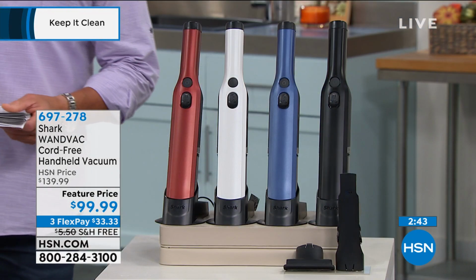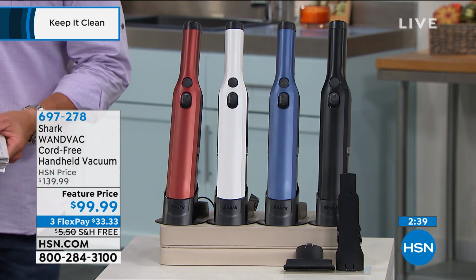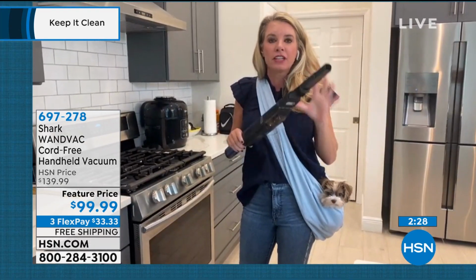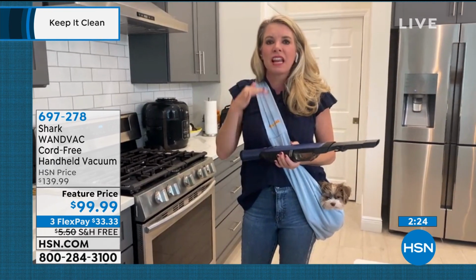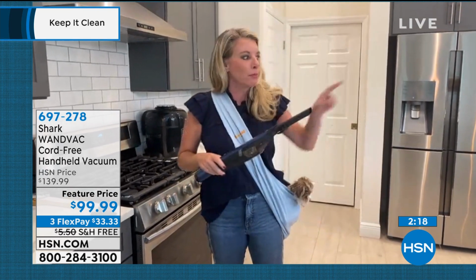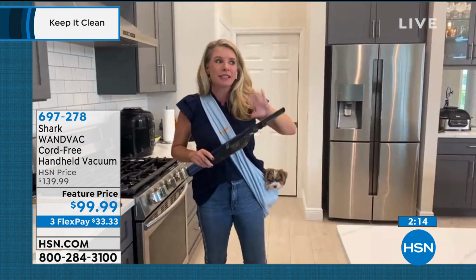We haven't really discussed the amount of time that the battery lasts, but I recall it's at least 15, 20 minutes. This is not your full house cleaner. This is for your messes, your quick clean. So 20 minutes is a crazy amount of time for a handheld, cordless one. And remember, every time you put it back on its base, it's charging. So 20 minutes is 20 minutes.